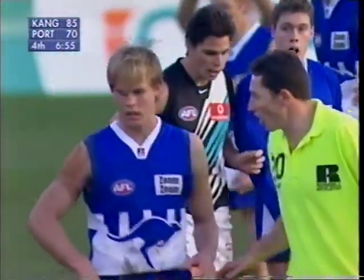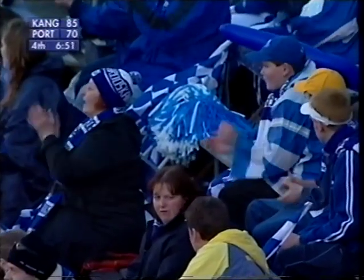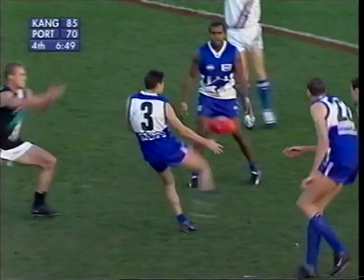Well, they've been counter-punching all afternoon, Kevin. They're on the ropes, Port Adelaide. If they're going to win this game, Primus has got to get back on the ball. It's unbelievable. He's sitting up at full forward.